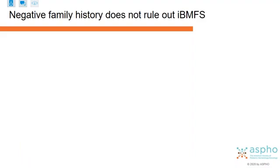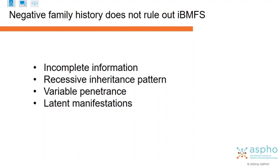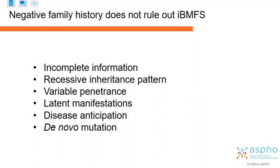Critically, however, I do want to point out that a negative family history does not rule out inherited bone marrow failure conditions. Some of these reasons can include incomplete information, as some families don't share medical information readily, or you may have estranged family members; recessive inheritance pattern, and thus neither side may be expected to have manifestations of disease; variable penetrance with asymptomatic individuals or others with mild disease that hasn't been picked up yet; latent manifestations that can take many decades to develop disease; or disease anticipation where subsequent generations have more severe disease manifestations; gonadal mosaicism, so multiple individuals in the same generation are affected but parents are unaffected; or de novo mutations, such that the individual being evaluated may actually be the first patient to have the mutation in the family.